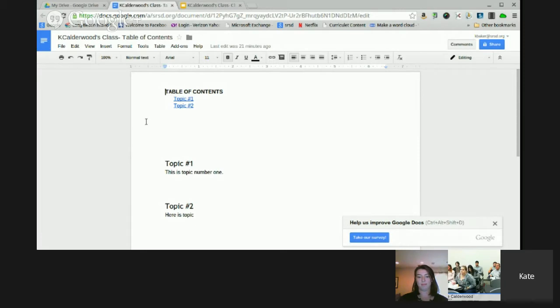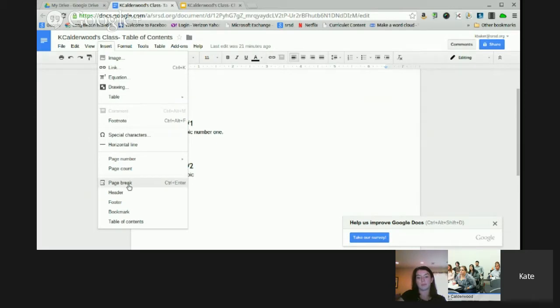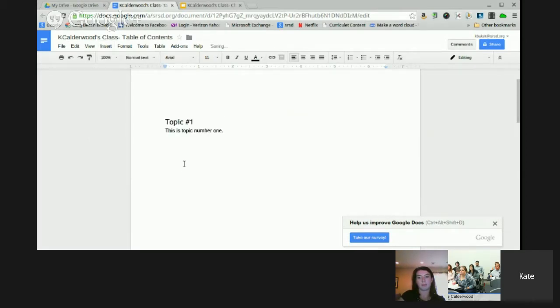So if you're typing up a lot of notes for class, you don't want to have 10 files for your statistics class. Start one document and just keep notes. But then you also don't want a document that is so big, let me insert some page breaks here, that you have to scroll through everything to get to it.